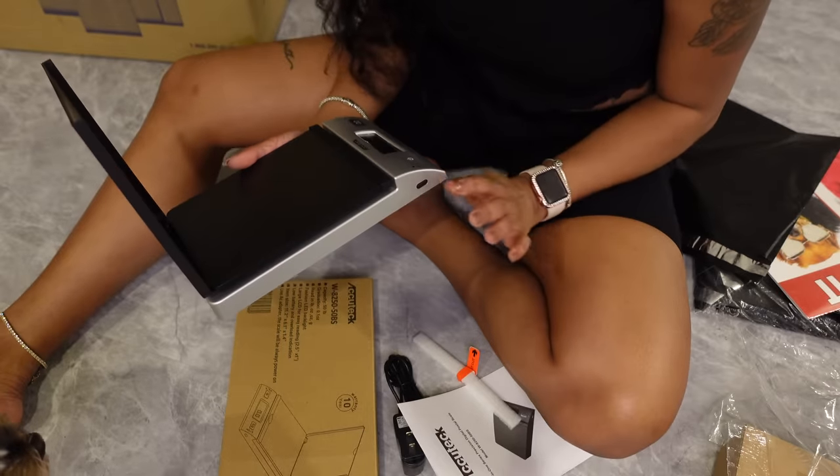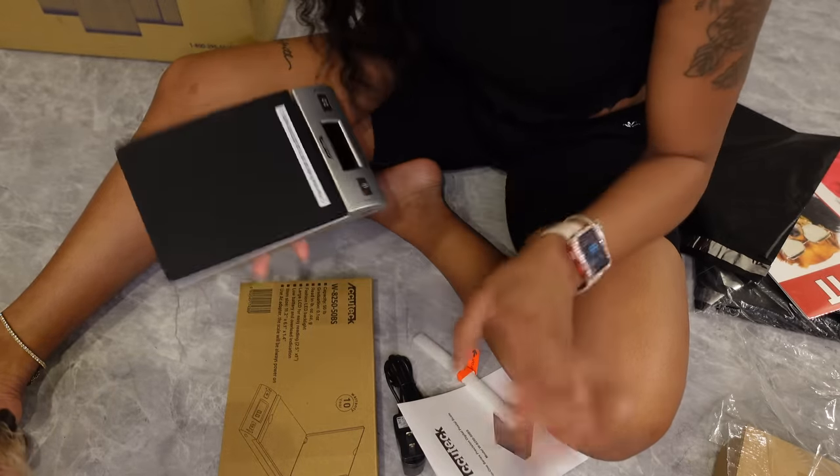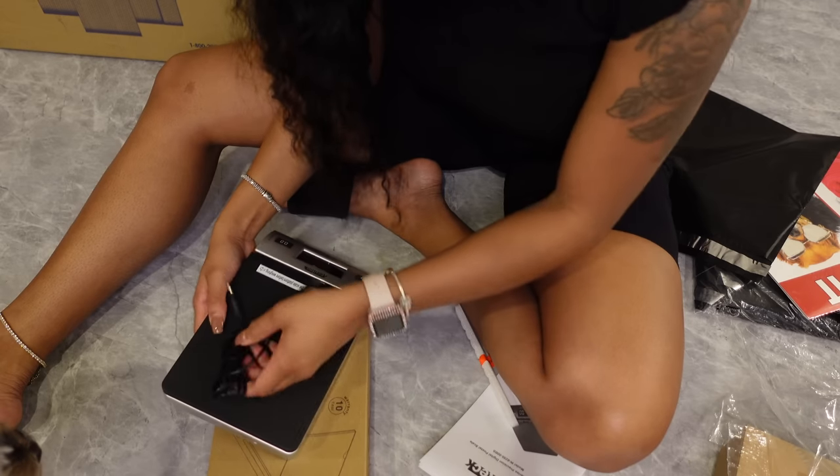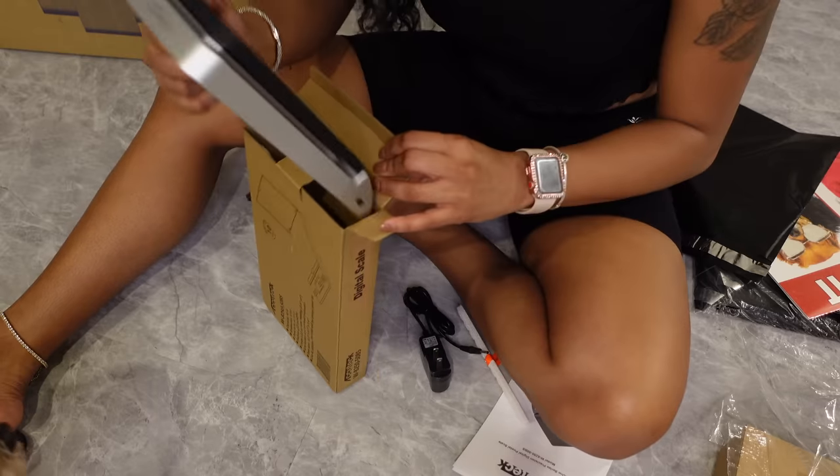I'm gonna hook this up after I set everything up and see where I wanna place everything, but it seems pretty self-explanatory, obviously. I'm just gonna throw this back in the car.